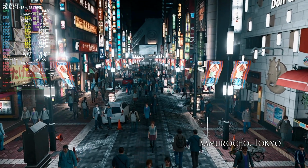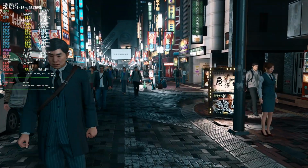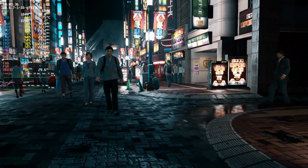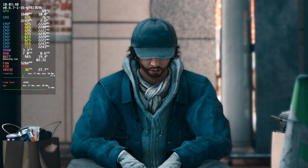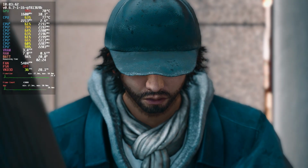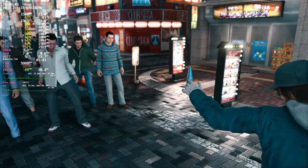Starting off, we're sticking with high settings and no upscaling at all, so this is running at native resolution. And as you can see in this scene, this is quite demanding on the Steam Deck, and we're hitting nearly 40 FPS, but not quite there. Performance of this game can vary a decent bit depending on the scene that you're in, but generally I found scenes like this to be the most demanding, where there's a lot of NPCs on the screen on a steady block.